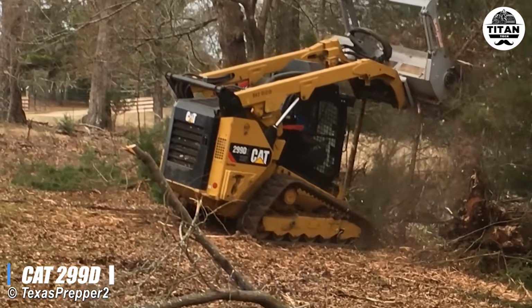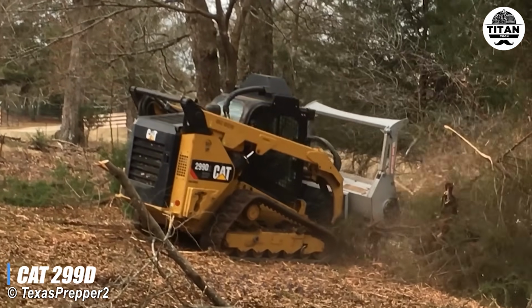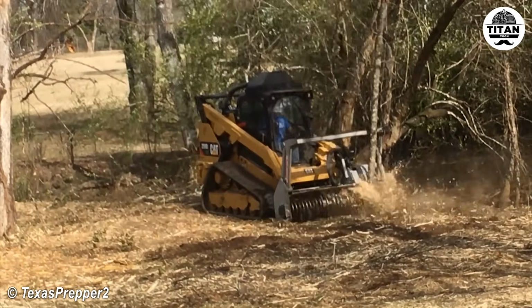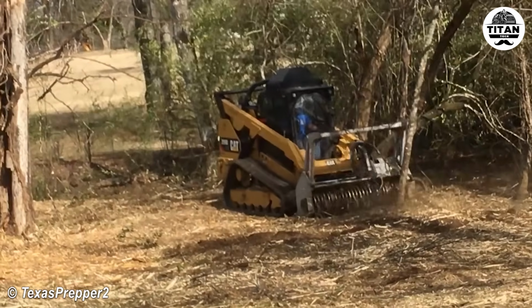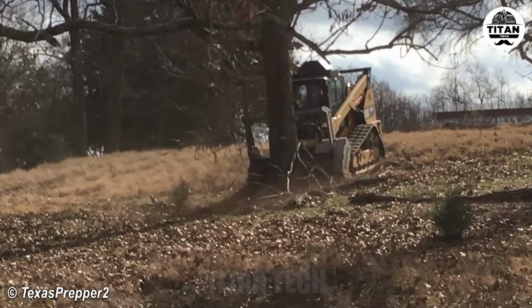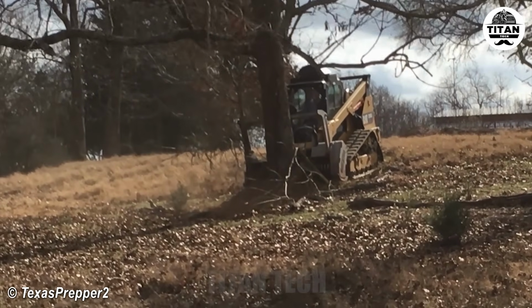The Cat 299D paired with this cutting head is a game changer for anyone tackling overgrown lots. The precision and speed it offers not only save hours of backbreaking labor, but also leave the land ready for replanting or construction in no time.